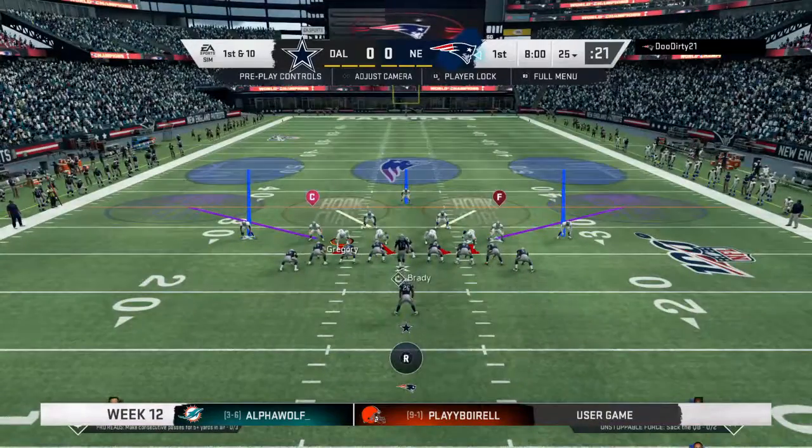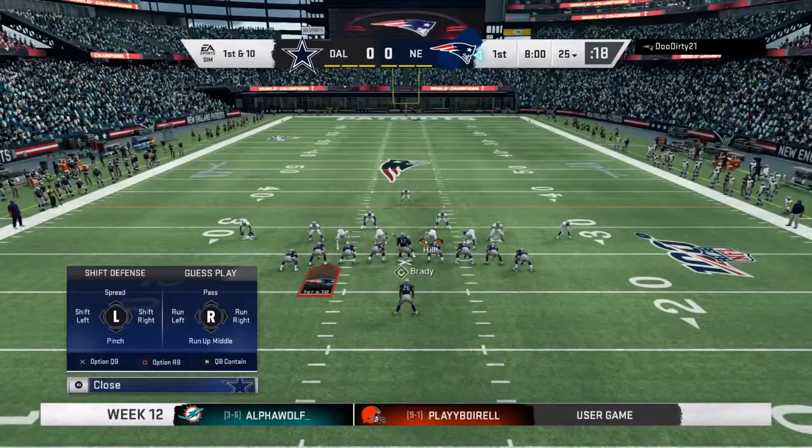Wait, that flag, 20. 48, come on. I'm coming for you, son. I'm coming for you, son.